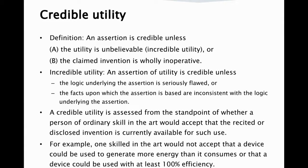A utility is unbelievable or incredible if the logic underlying the assertions is seriously flawed or the facts on which the assertion is based are inconsistent with the logic underlying the assertion. For example, inventions that violate the laws of physics or thermodynamics, like perpetual motion machines, would have logic that is seriously flawed. Note that a credible utility is assessed from the perspective of a person of ordinary skill in the art and whether they would accept that the recited or disclosed invention is currently available for the asserted use. One of ordinary skill in the art would not accept that a device could be more than 100% efficient and generate more energy than it consumes.